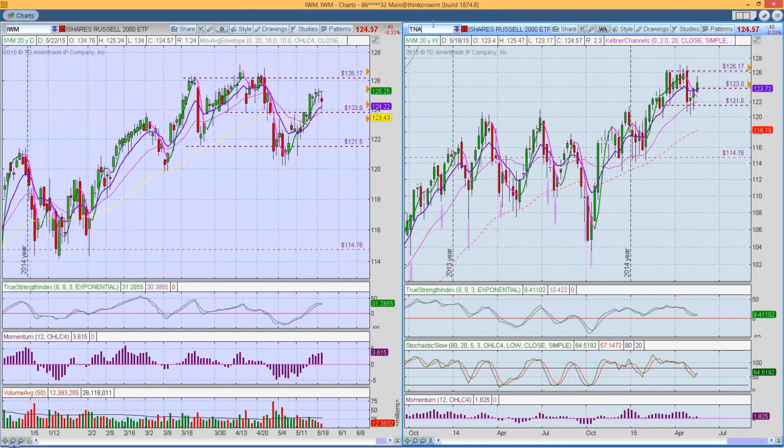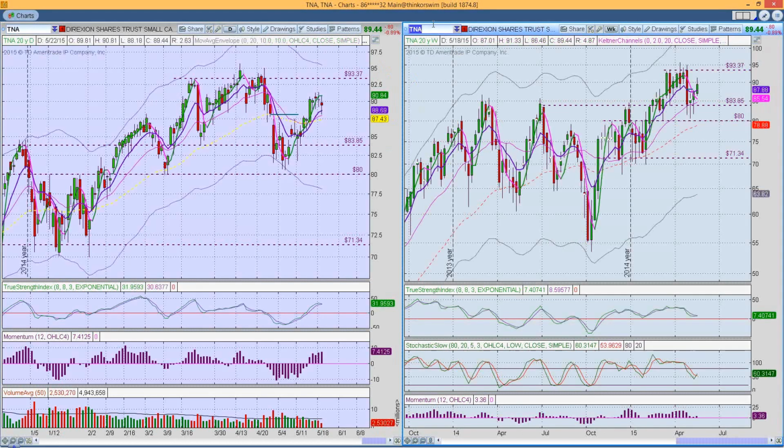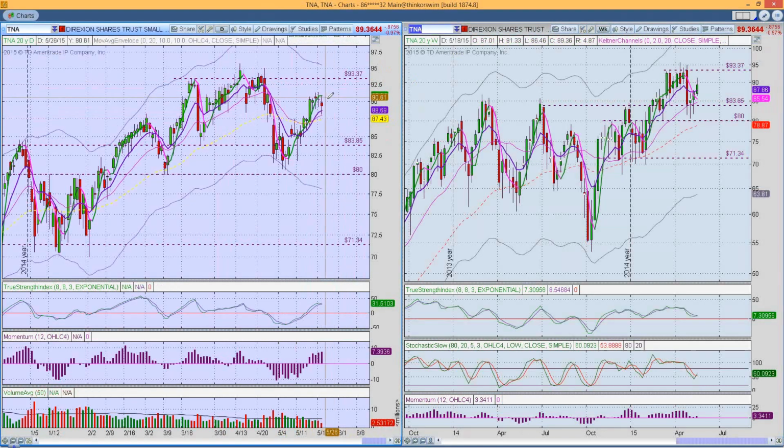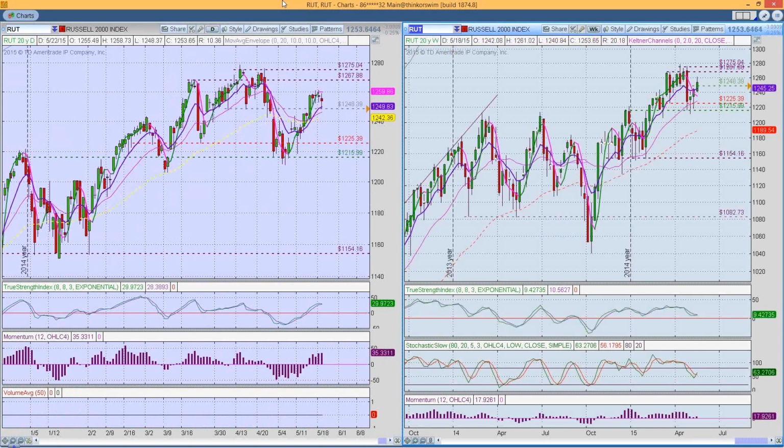And if you pop up to the TNA, which is 3 times the IWM, as you can see, again, it's a similar type thing as IWM. The Hull has not turned pink yet, but we've got a similar bounce off, in this case, the 20-day moving average. And if we go back here to the Russell, get that flipped over.